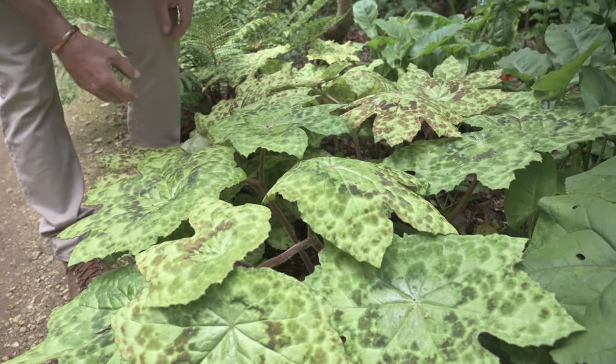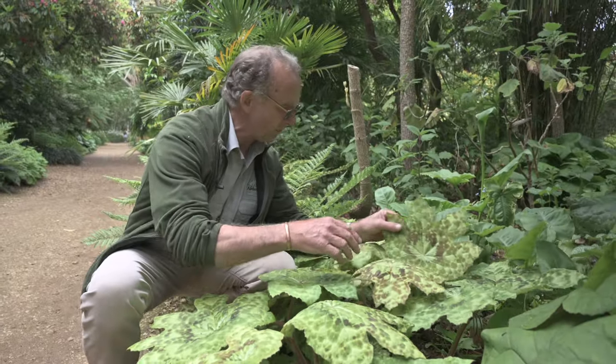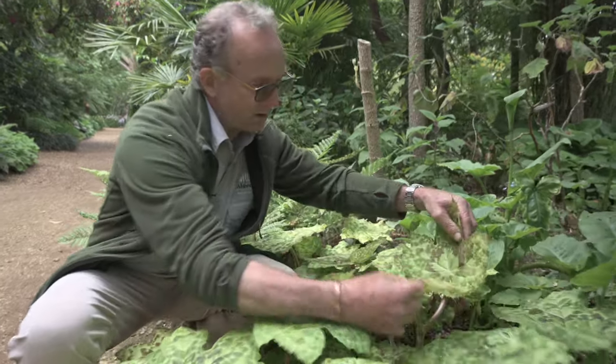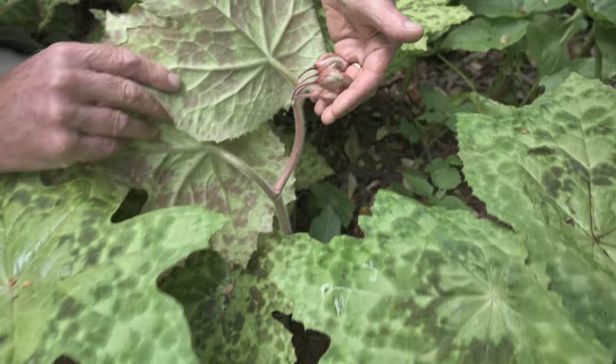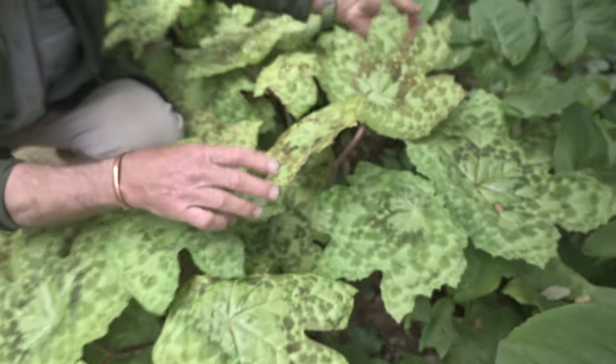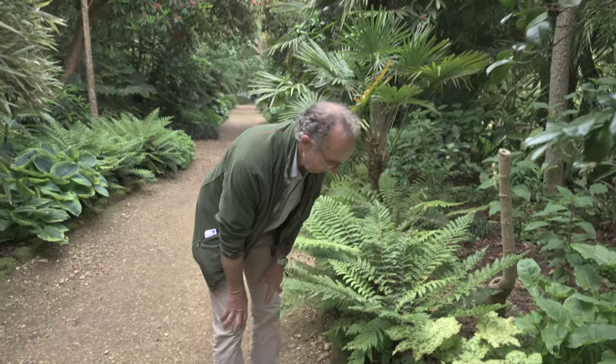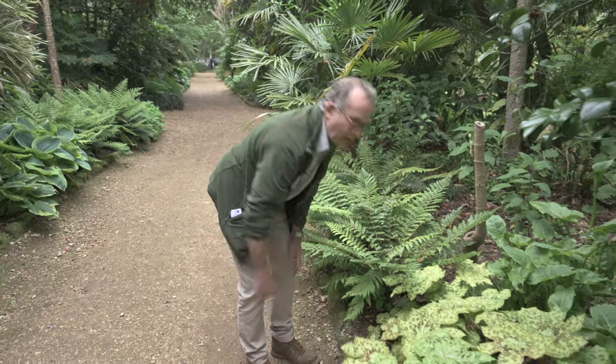But what people don't realise, it does flower, but the flowers are right down here, and it's only just starting to perform now. You can see there's almost like a chocolatey red flower which hangs down underneath the leaves. But a spectacular plant for any garden really, especially woodland gardens.